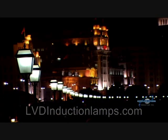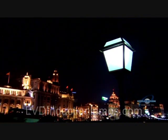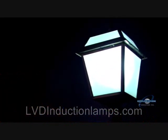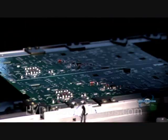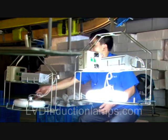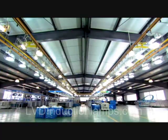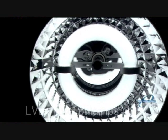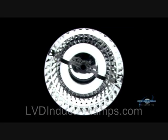These lights last up to 100,000 hours. Compare that to the incandescent bulb that has only 1,000 hours of life. They're called induction lamps, and some say they're the best kept secret in lighting. A second-generation light bulb manufacturer that churns out over 2 million bulbs a year. The induction light is an energy saver, but that's not all.